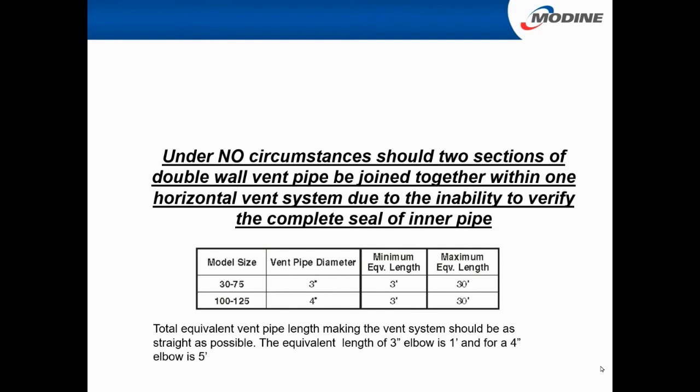As we look here, here's a vent pipe again, 3-inch, 4-inch. So a 3-inch elbow, that equivalent length we talked about, is equal to 1 foot, as you see up here, and the 4-inch elbow is equal to 5 feet. So that's why you just recommend it right off the bat. What's that? No.